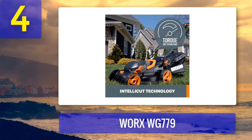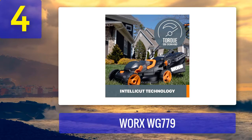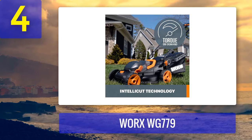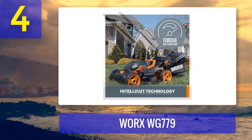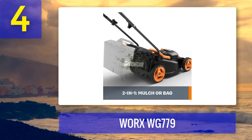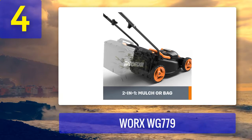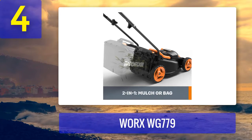One will get the 2-in-1 flexibility of bag or mulch. The compact and lightweight design help in controlling the lawn mower properly. You won't have to think about the disposal because it comes with a grass bag. Key features: patented IntelliCut technology helps in saving the battery without affecting the performance.